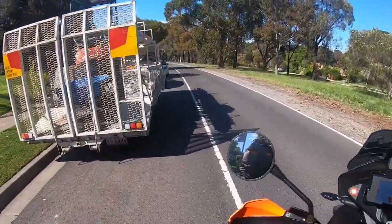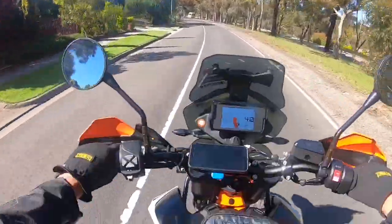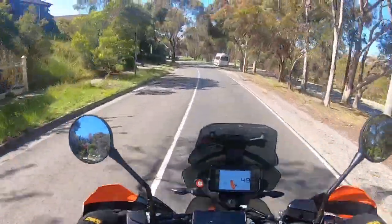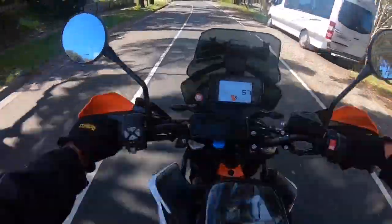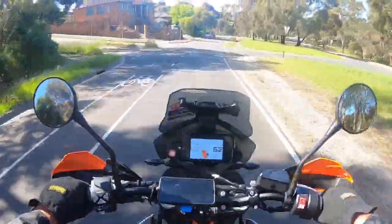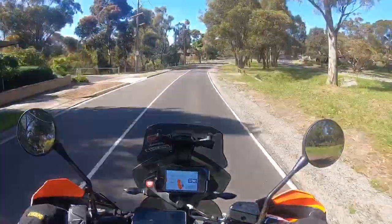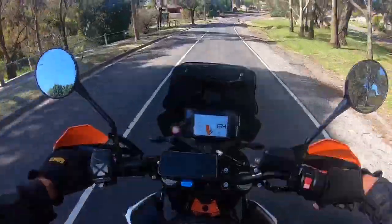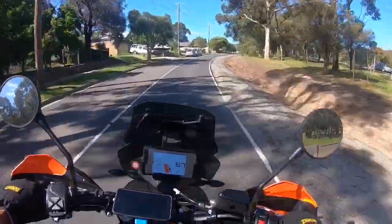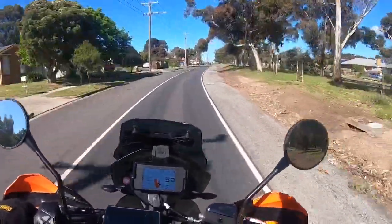Look right, look left, look bike. Okay. So, put my visor down. Sunday morning, around 9:30, something like that. And it's telling me it's already 19 degrees. So, perfect conditions for a ride today. Not too hot. There is a nice little breeze coming through the jacket. So, one is happy with that.